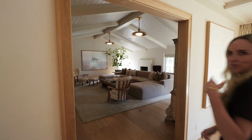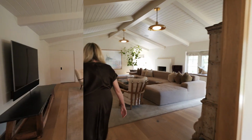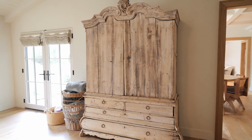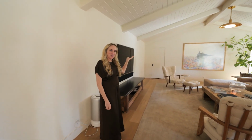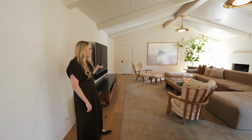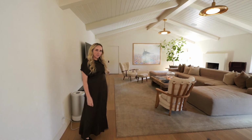All right, let's go into the family room. Welcome to the family room. We spend a lot of time in here every morning, every night. We lounge on our sofa.